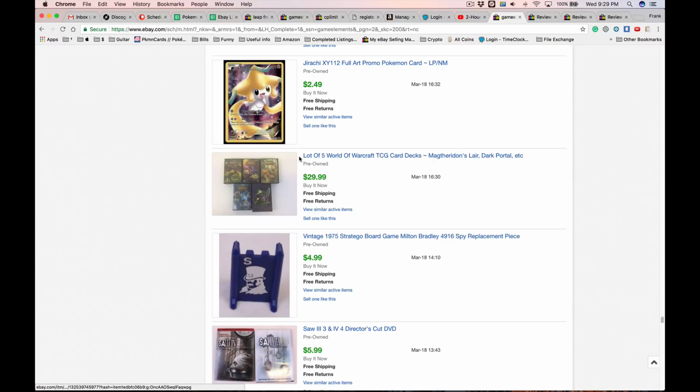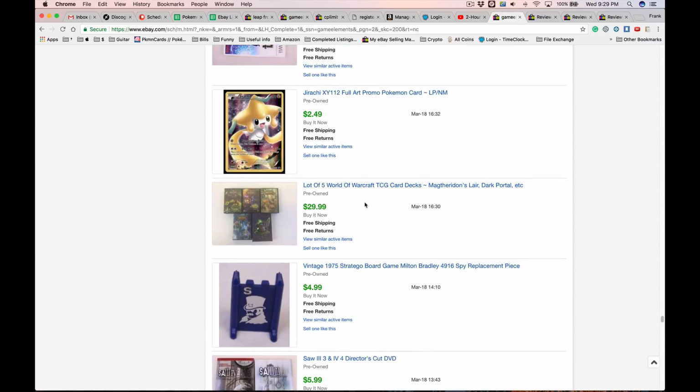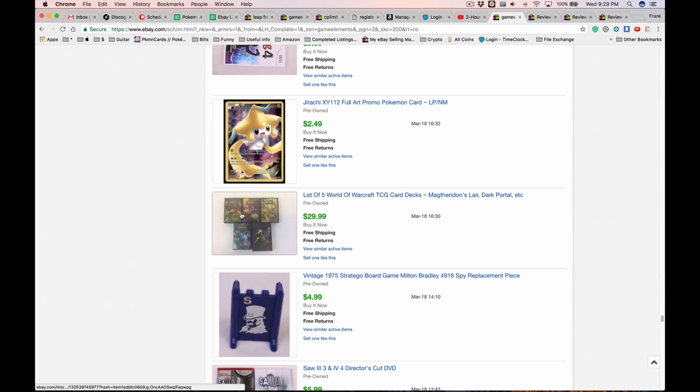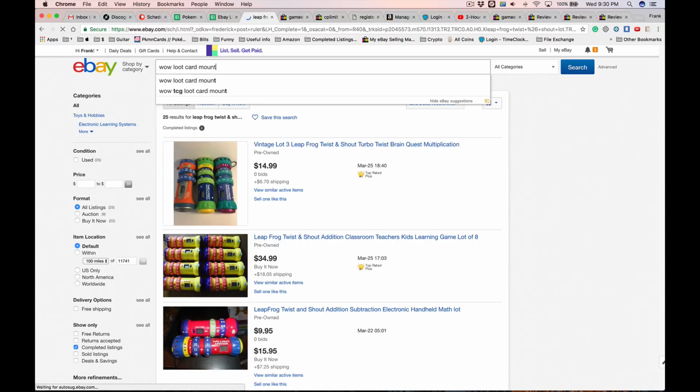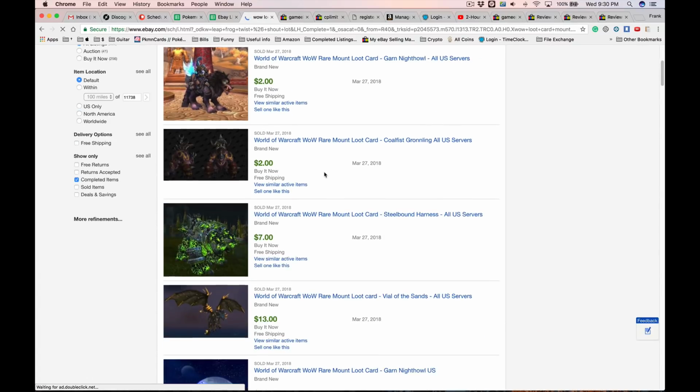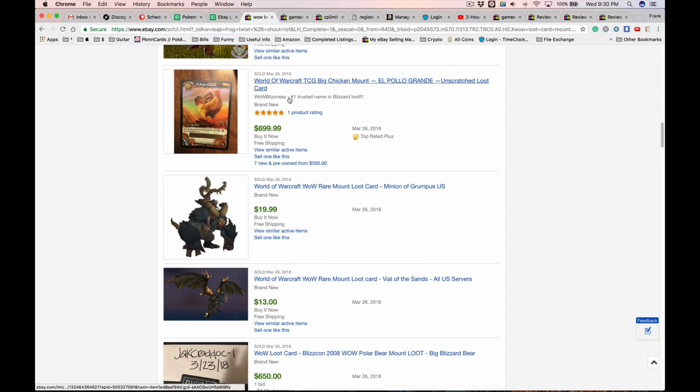The World of Warcraft card game is discontinued and outdated and not very desirable, but there are some cards in here that actually give you a code that you can use inside of the actual World of Warcraft game, and some of them are worth hundreds of dollars. Let's see, WoW loot card mounts. Yeah, see, $299.99, $198. Look at that, $700 for this card.